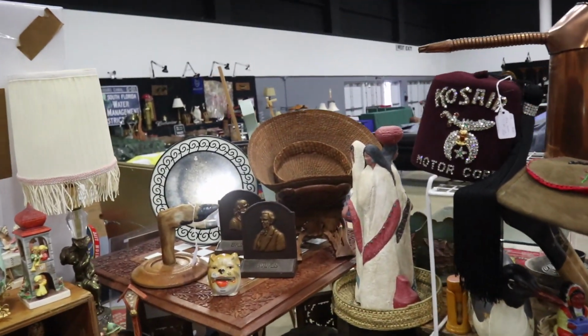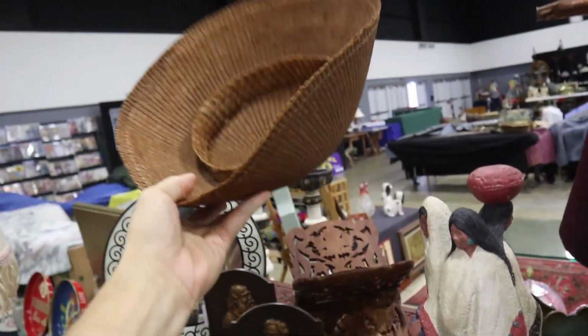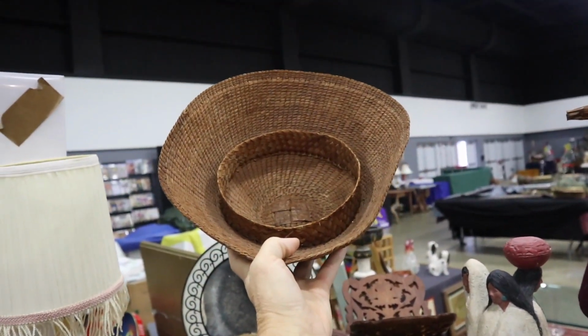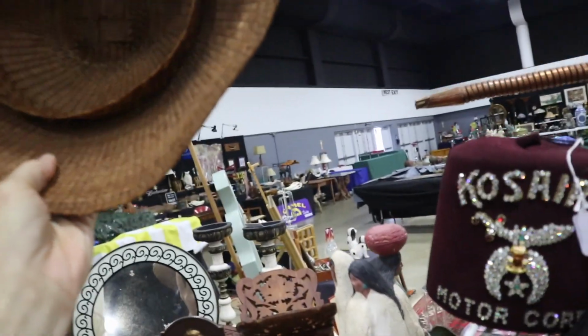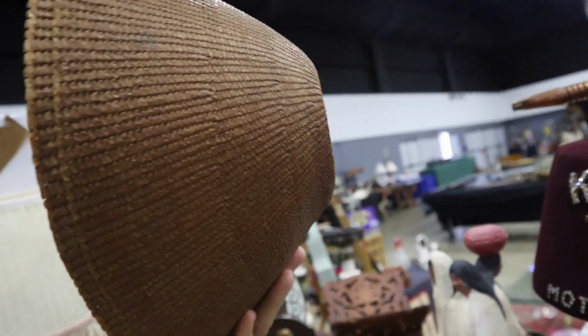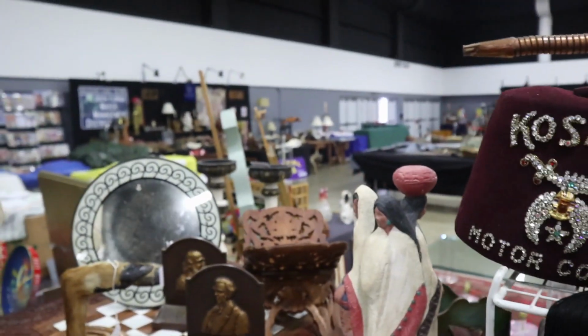This piece in the back here is noteworthy because it is from Northern California, and it is actually made to be a hat. That's why it has that rim inside. Very cool piece. I'm going to put it on just so you can see, because you know I like doing that hat thing. There we go. What do you think? It's getting a little flat the way I have it stored. I'm going to have to get a proper hat block for it.